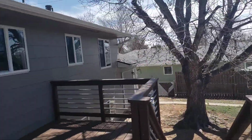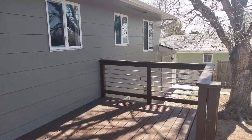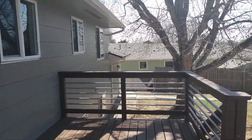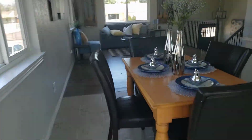Yeah, I mean, so far nice. The exterior looks good. So far, I don't see anything the VA would complain about. You got a garage door going from the back here. All right, let's keep checking out the inside.